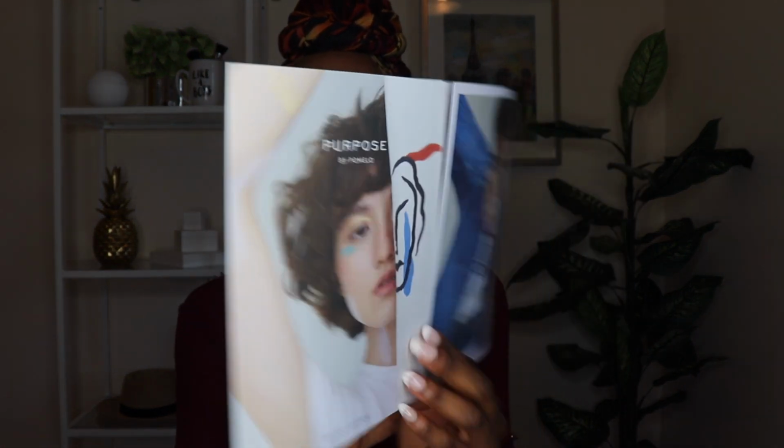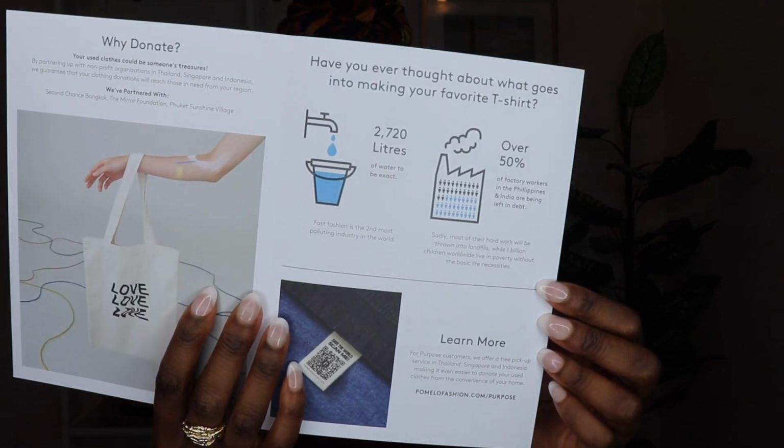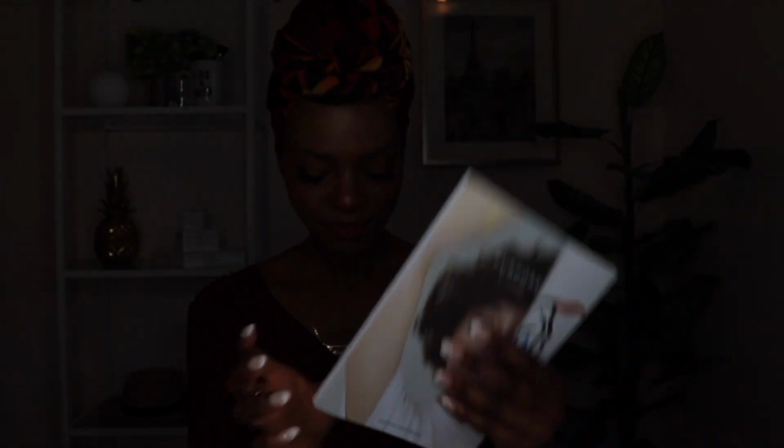Loving it. Community-focused production. We mindfully selected a factory with 218 happily employed women, most of whom are the main source of income for their household. With the local community in mind, Pomelo pledges to continuously support such factories and their ethical practices. Come through, Pomelo. Come on. This is what it all looks like. There's some facts here about fashion and production.